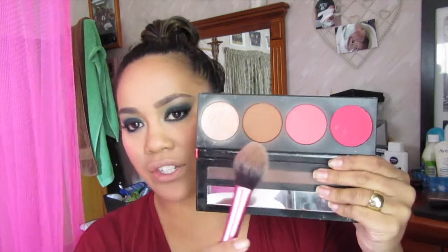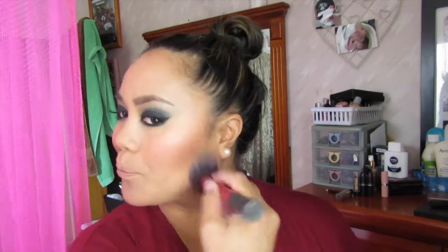So the next product I'm going to be using is my LA Girl Blush Collection glam thing, and I'm going to use the contour shade in here, and I'm just using, I think this is the Multitask brush by Real Techniques. Now, I think I'm just going to contour my nose just roughly with this brush here. I'm going to squeeze it again. And again, if it's a little bit too harsh for your liking, you can always blend it out.